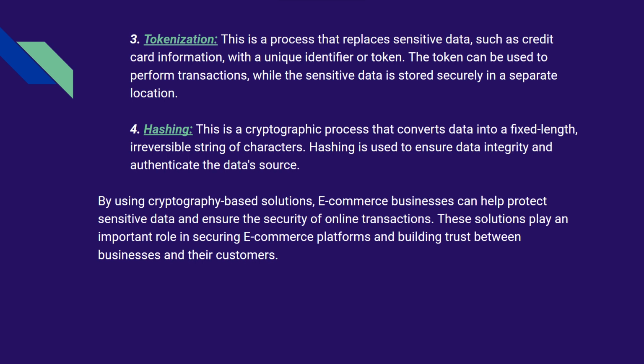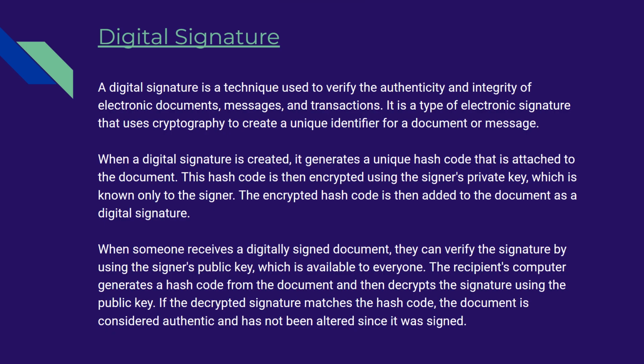By using cryptography-based solutions, e-commerce businesses can help protect sensitive data and ensure the security of online transactions. These solutions play an important role in securing e-commerce platforms and building trust between businesses and their customers. Coming to the last topic of today's lecture, digital signature.